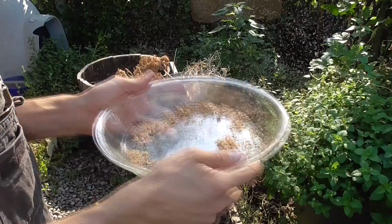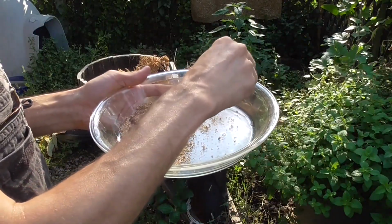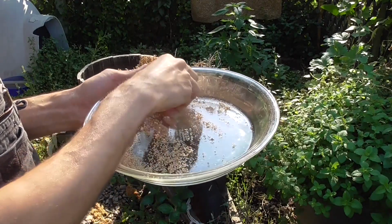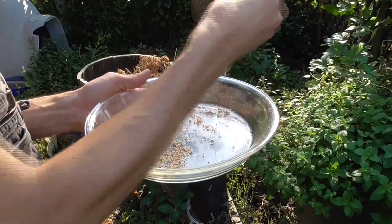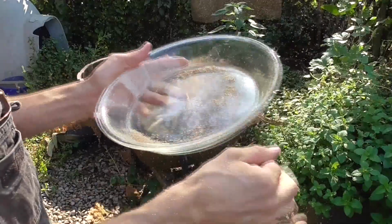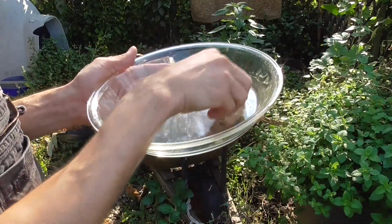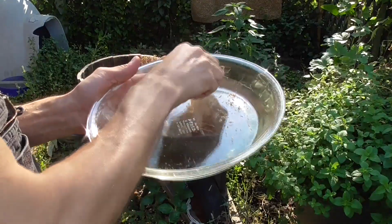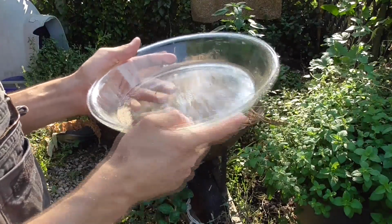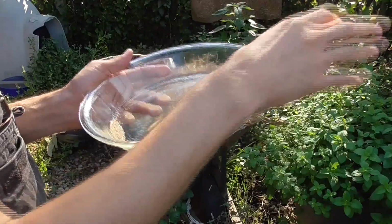Just like that. And then I noticed that this is kind of this tough gnarl, this area over here, but it's because there's no seeds in it and it's kind of moist. Alright. Just about there. And you can pick out little pieces that don't belong. You can just see them.